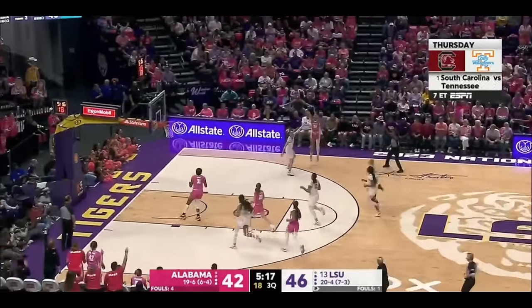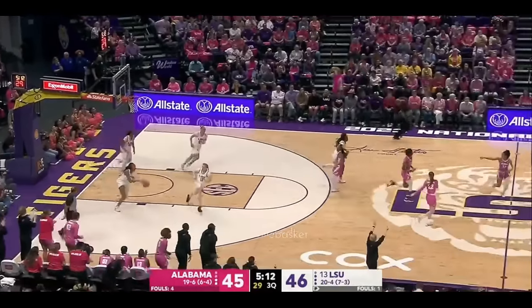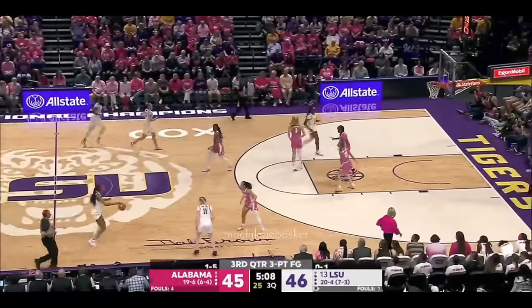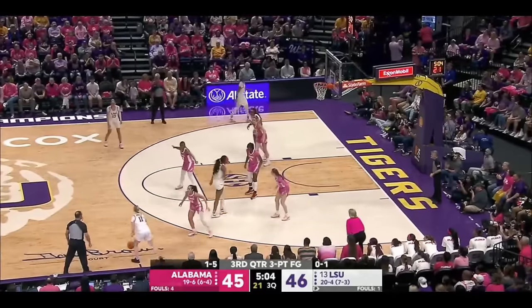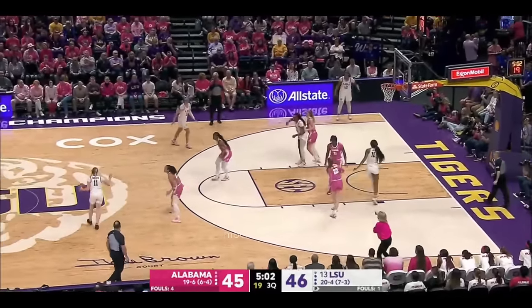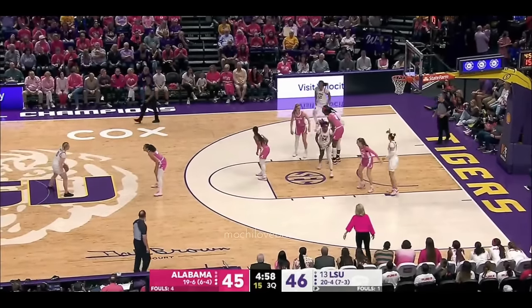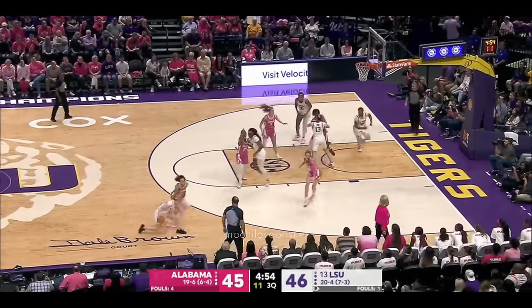Alabama just gets it over in time. Aaliyah Nye waiting. And the first three-pointer of the second half for Alabama. They have nine threes now. Their first made field goal of the second half. You got to believe Alabama's thinking they let the game in Tuscaloosa get away from them. They led in the first half. Now LSU delivering a punch. Can they sustain it?